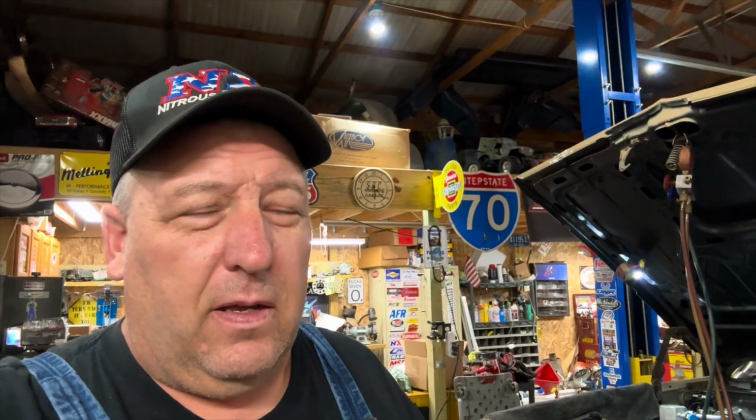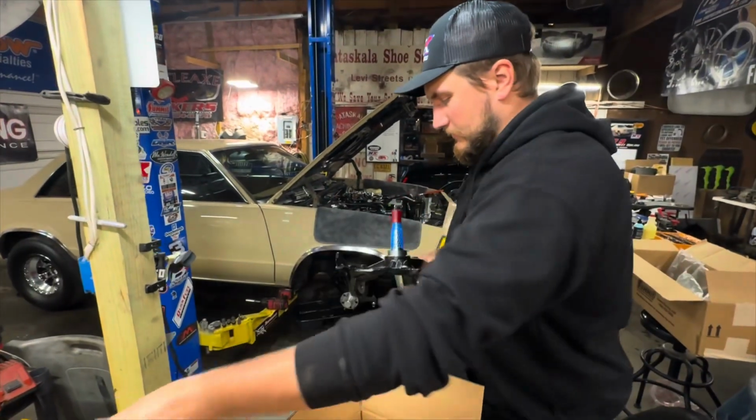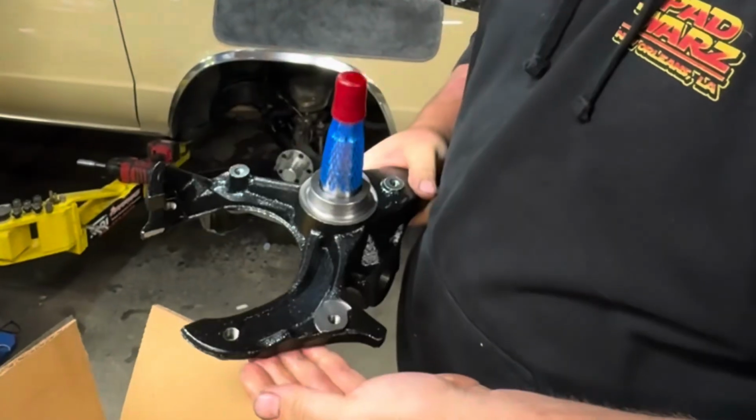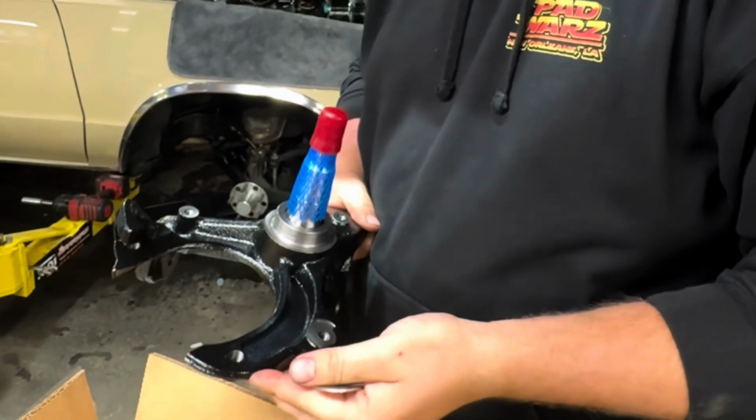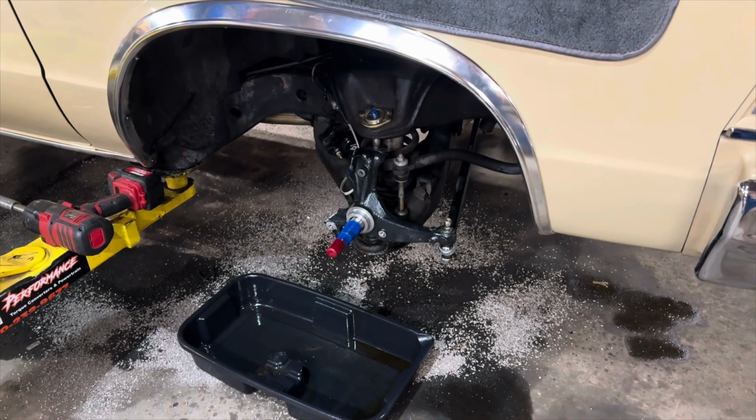Shout out to the guys up at Summit because Monday afternoon when I found out I needed a spindle, Tanner immediately got on Summit's website and found that they had the spindle I needed in stock. And he's like, here's the link, order it. So I did. I ordered the spindle on Monday afternoon, and Tuesday morning it was here at the shop, delivered. I couldn't believe it. We managed to get the spindle installed today. We're not quite done with that project.